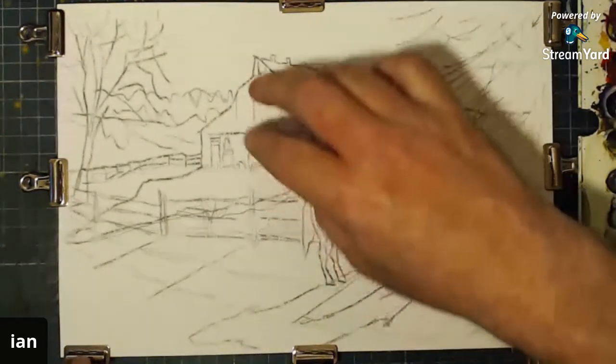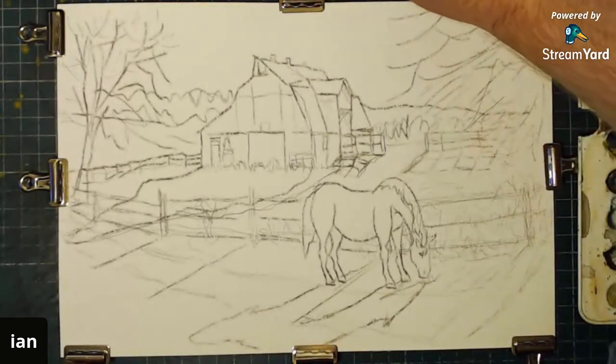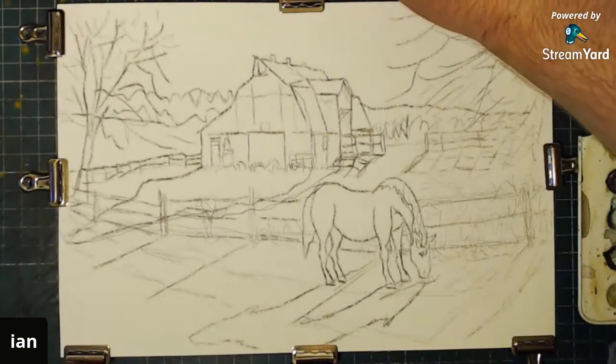Anyway, it's a nice building that's worth a good look at. So anyway, let's make a start. Yeah, go ahead. You can start.